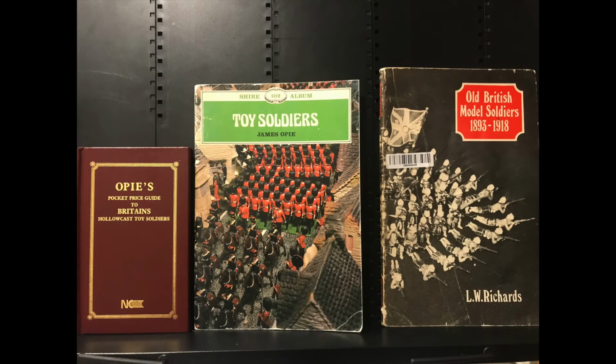The book by L.W. Richards, Old British Model Soldiers, 1893 to 1918, is interesting because it covers off all British makers in this period. My gripe with this book is it lacks depth, and the photos are all black and white. Really? Toy soldiers are painted in all colors, and these pics are all black and white. Really, come on, guys. For 6 pence more, you'd think that they would have done it in color.